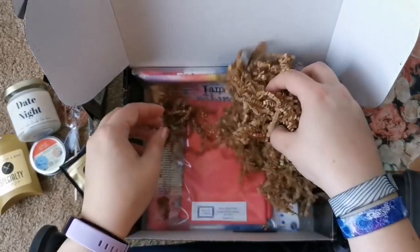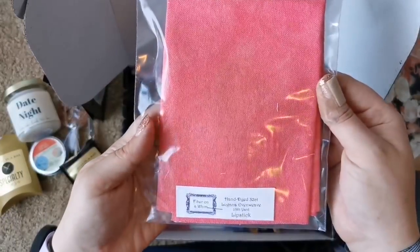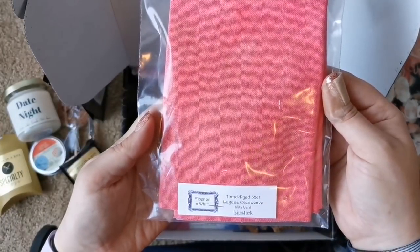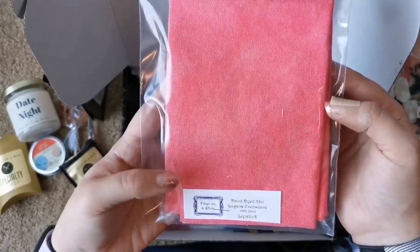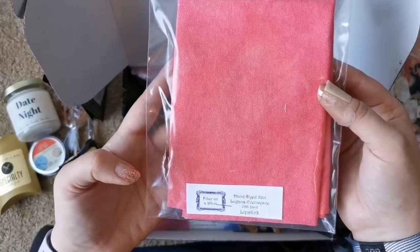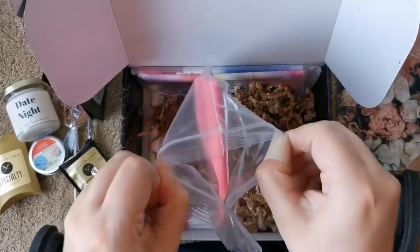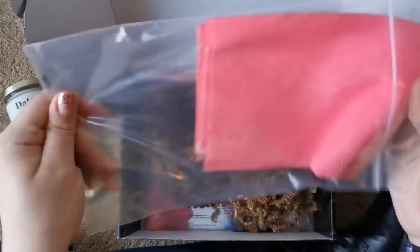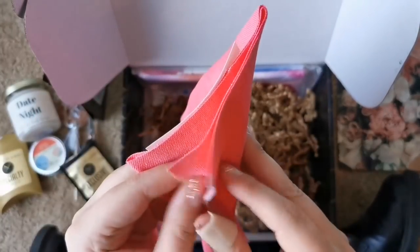Deep with your stitching. I can't wait. Oh, look at the fabric. How beautiful. So this is hand dyed 32 count Lugana even weave, 1/8 yard in the color Lipstick from Fiber on a Whim. Oh, I like that color. That's so pretty. Let's see what it looks like when you open it up.